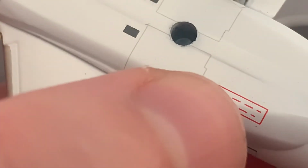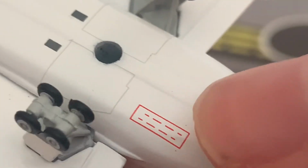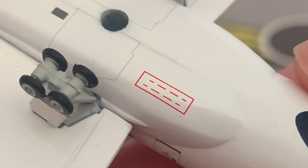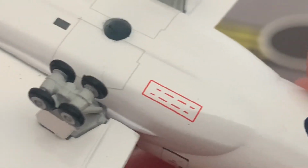The gears in this model don't roll. Well, this one does, but the other one doesn't. But they do tilt if you force it to. Here, just at the end of my thumb, we have where the RAT would be, the ram air turbine that's used in testing.